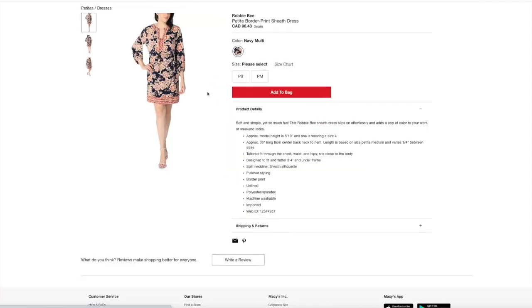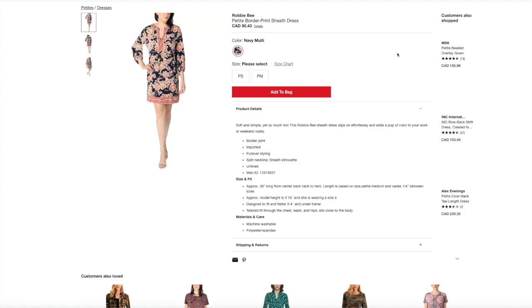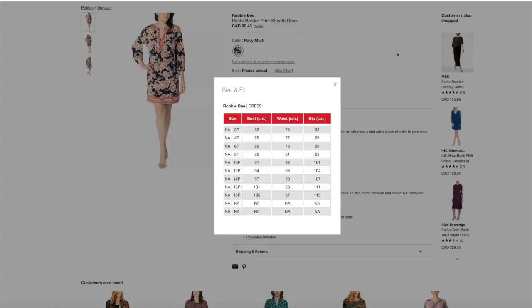Let's look at this dress right here. One of the most important things to find is the size. So the size chart will tell you the hip measurements, waist measurements, and bust measurements. This one is in centimeters, but you can either use centimeters or you can change it to inches.